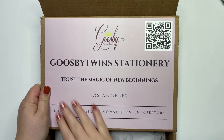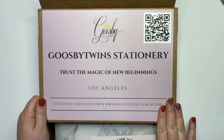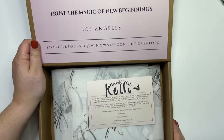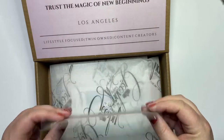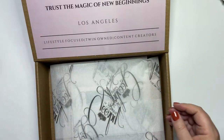So the box, again, branded to every inch of this presentation, with this beautiful piece of branding here, a QR code to get you to their website, and then a little personalized thank you. I appreciate that so much. So you can kind of know from the start that they really care about details.